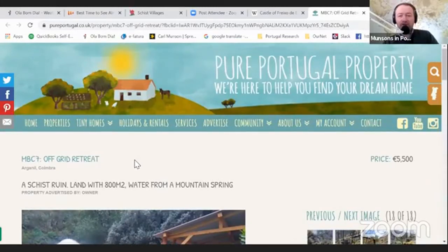If you're in a pre-post-Brexit state of mind, and you're thinking, I'm going to run to the hills, this is perfect, isn't it? For €5,500, it's almost like an insurance policy. If you're in the UK, you can stay where you are and think, I've got my bolt hole if I need it, but I'll stick it out and see what happens.